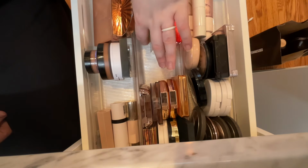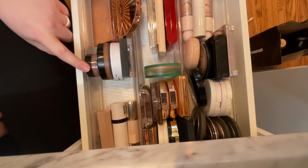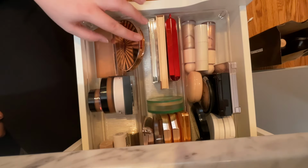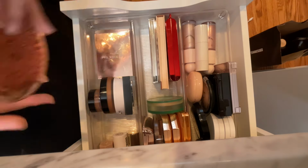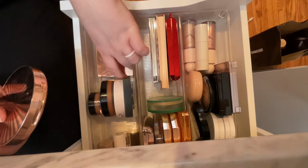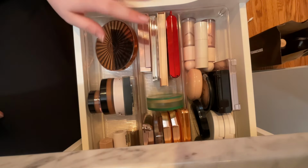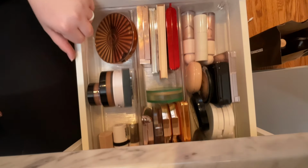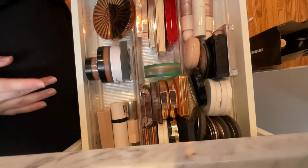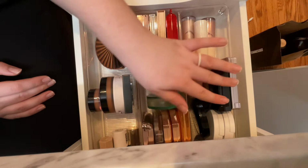Have all my cream products, cream bronzers here, and I put this elf on here just to keep these from rolling. But yeah, I can't stand the Charlotte Tilbury one up, it's such an awkward size, it's just so ginormous. But I guess maybe I will just put my Patrick Ta one there. I'm figuring it out. I don't know if I like that or not. But so now I have all my powder ones here, minus my Patrick Ta that has a cream and a powder. And then I have all my highlights.